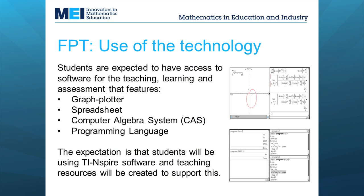So in terms of the technology, what does it look like? Well, we were very keen that it really focused on, we identified these as the 4 main applications that we would really want students to be using in their study of maths, which was a graph plotter, spreadsheet, computer algebra system, and a programming language.